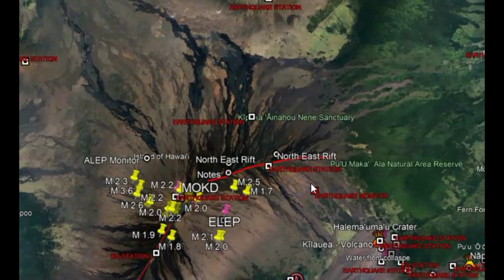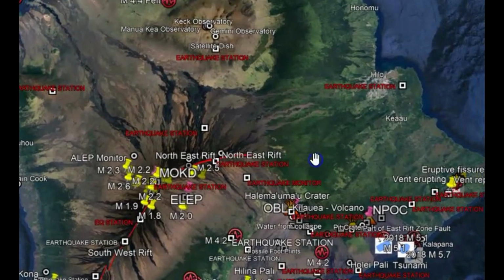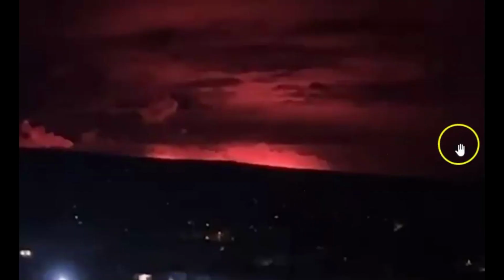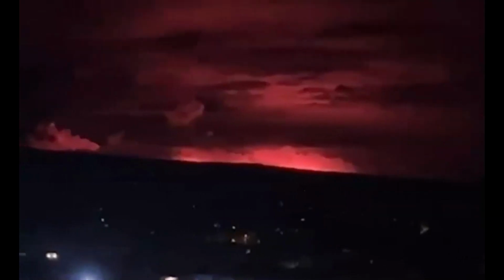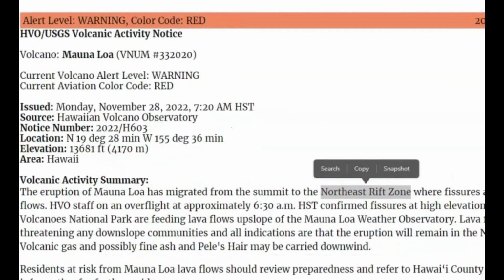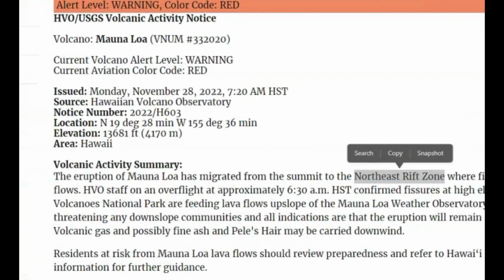Right now, they're not evacuating people, but they do have evacuation centers open. There is a worry, of course, that the lava flow would end up going towards Hilo. Here's another image of the eruption. Yeah, pretty spectacular. Here is the alert level, which is now red. It says here that the eruption of Mauna Loa has migrated from the summit to the northeast rift zone, where fissures are feeding several lava flows.